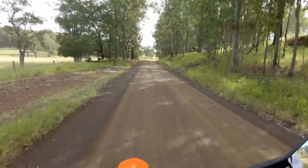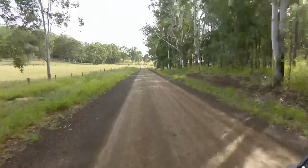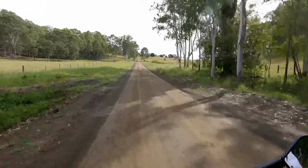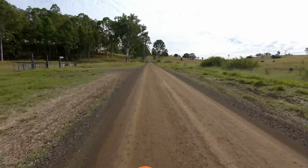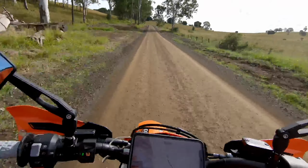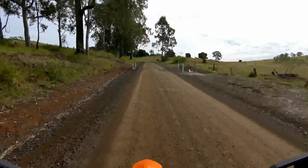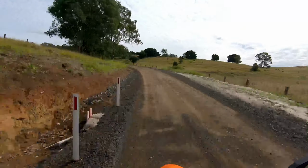This thing out of the box is spot on. The back is even probably a little stiff. I've actually got it on the comfy setting because it's a little bit stiff. Now, I know it is designed to carry some weight, so that would be really good. And the front, I've hit some big washouts, and I've G'd it out a few times and I haven't bottomed it out yet.